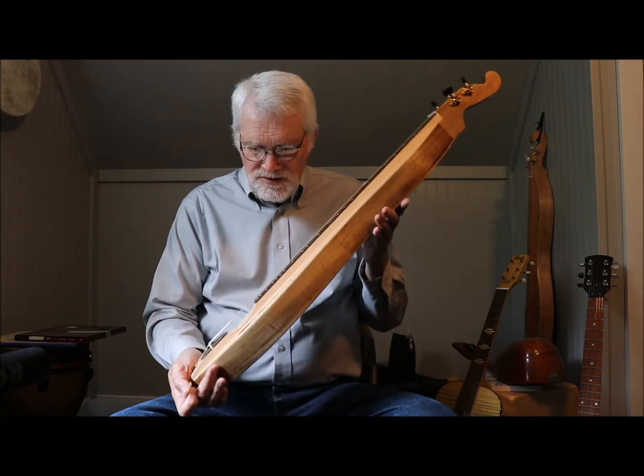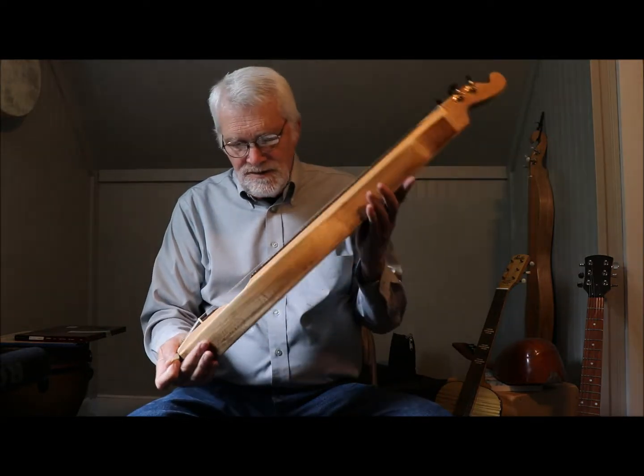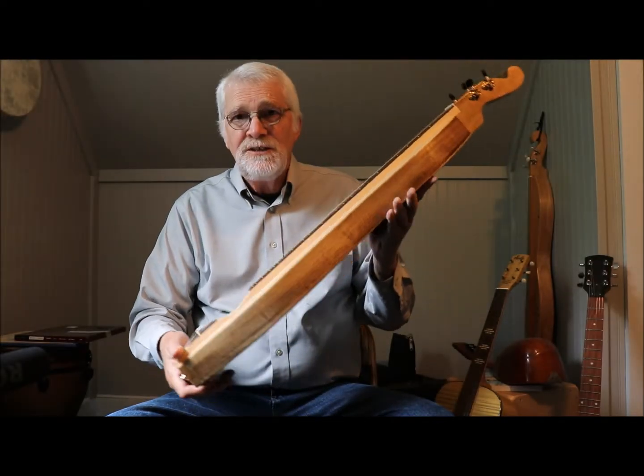I want to introduce you to number 880. This is New Traditions Hourglass Dulcimer number 880. It was finalized on the 17th of this month, May 17, 2022.